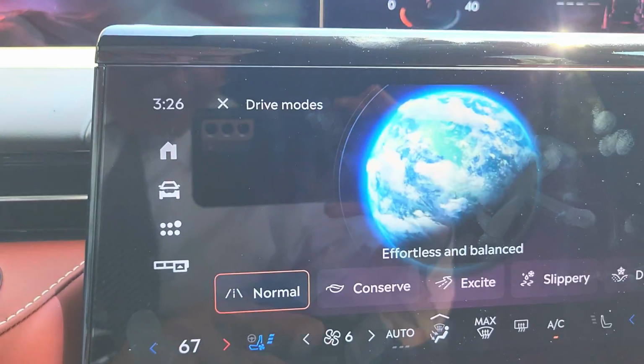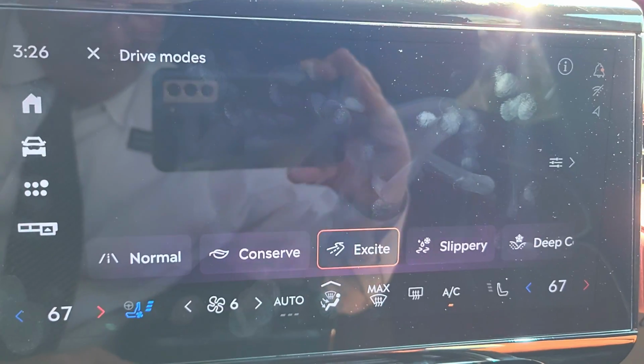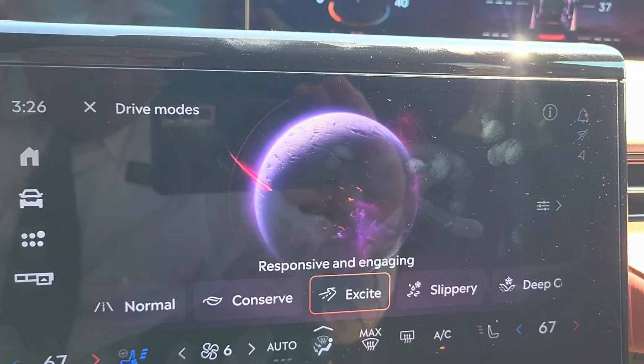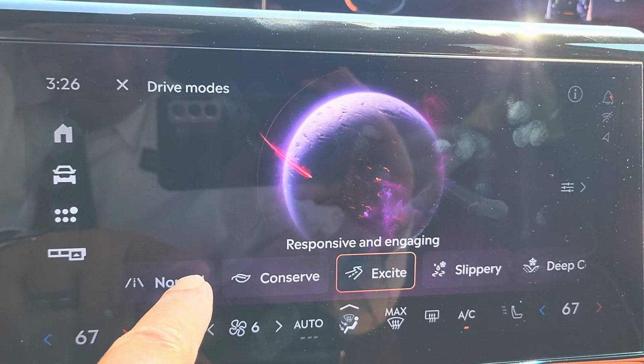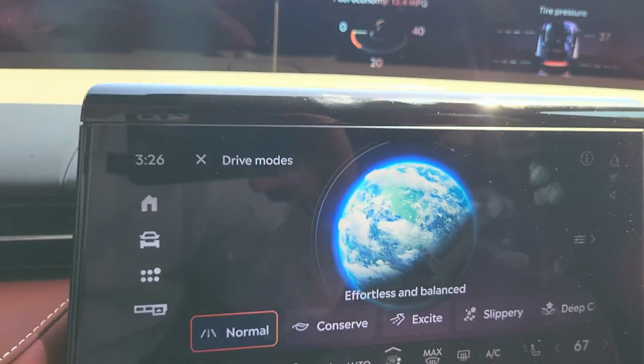And then these are your drive modes. So similar to Range Rover, you choose if you want Excite mode, which will give you basically responsive and engaging control, and that's for the steering, handling, everything. And you go to normal, which is effortless and balanced.